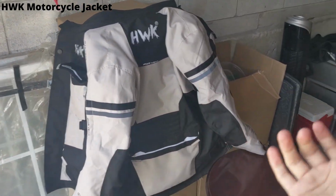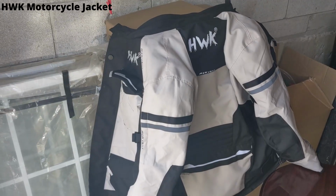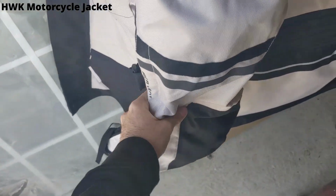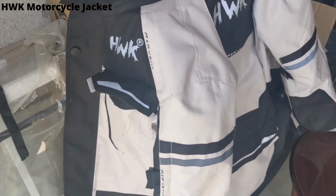Yeah, I just put it there because I didn't want to hold it. It would have been really messy. Yeah, this is an HWK motorcycle jacket. It's pretty good. It has plates on the shoulders. Oh, sorry, the shoulders, the elbows, the back over here. Well, that's pretty standard. It's pretty lightweight, but also makes me feel very safe.